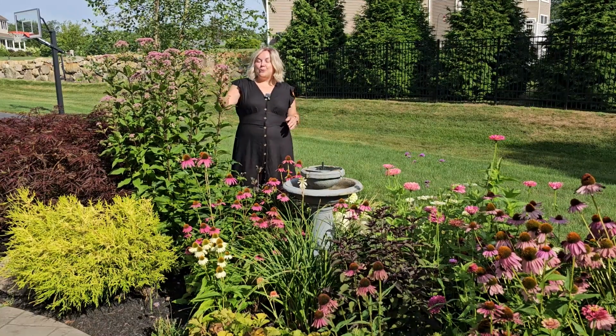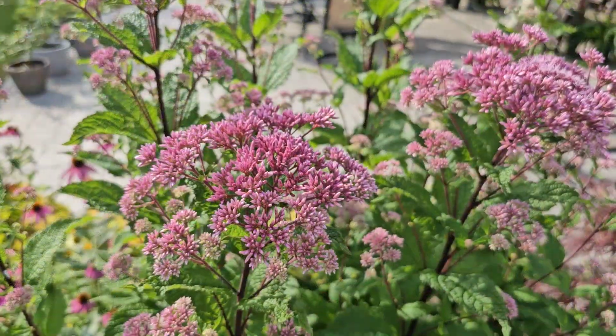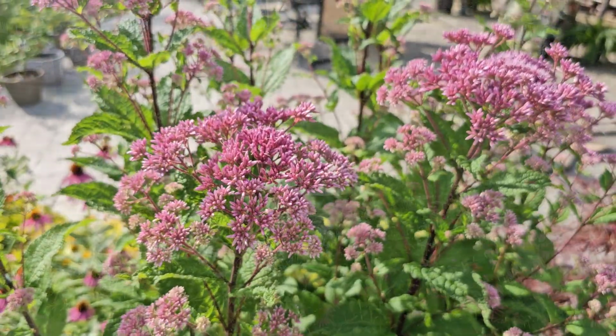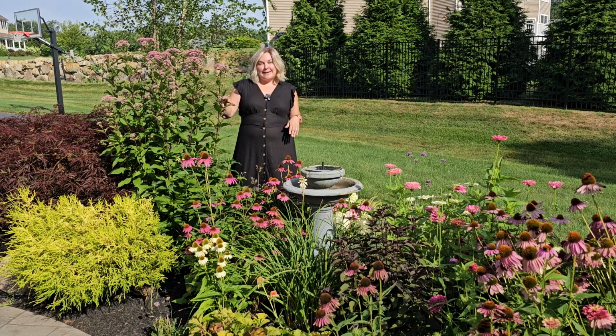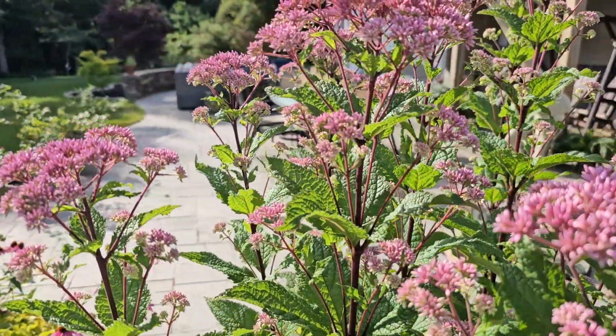Now, this has a beautiful kind of pink, purple, almost a mauve look to the flower, and it is really beautiful. It also blooms for a really long time. We are now in the peak of summer, and this just started blooming about a week ago, and it will go until the fall. You can deadhead it to keep the blooms coming, but this is a great perennial to add to any garden.